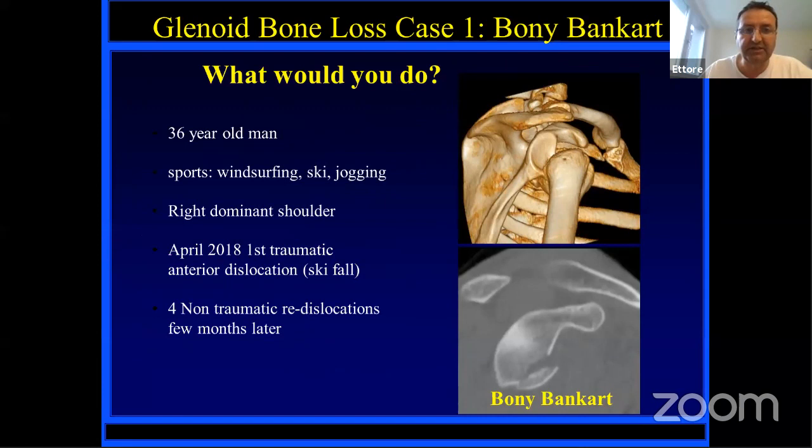This is a 36-year-old man practicing ski, jogging, windsurfing, right-hand dominant shoulder. Total four non-traumatic dislocations, after the first one that was less than 1 year, I mean 2 years, before he came to my office. This is the summary of his imaging: bony Bankart, a little dislocated. So what would you do?